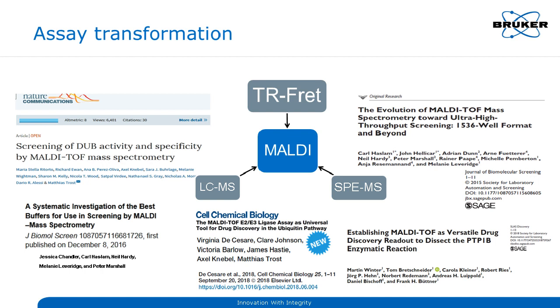Obviously, fluorescence assays need to be changed to label-free assays, and things like buffer and salt concentrations need to be adapted to MALDI mass spectrometry. Meanwhile, several papers are published about the adaptation of assays for MALDI. A couple of examples are shown here.